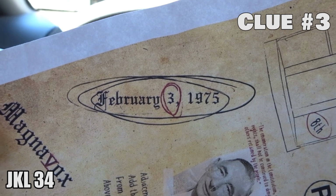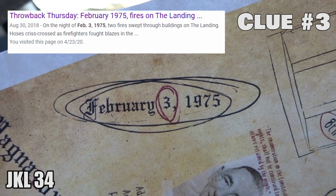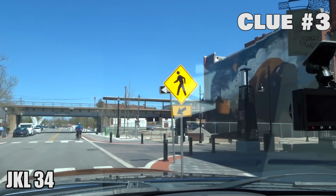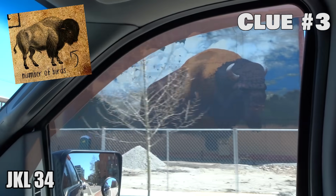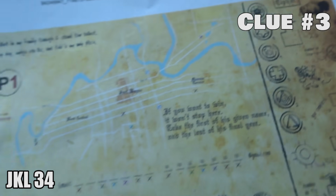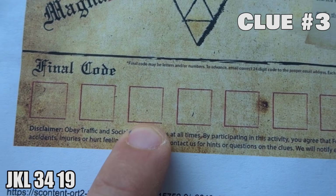For the third clue, if you Google this date along with Fort Wayne, you'll come up with the date that the landing burned down. Once you're at the landing, you'll see this big buffalo mural there. And so on the cipher, it says count the number of birds on the mural. So the number of birds, which was 19, goes into the third box here.